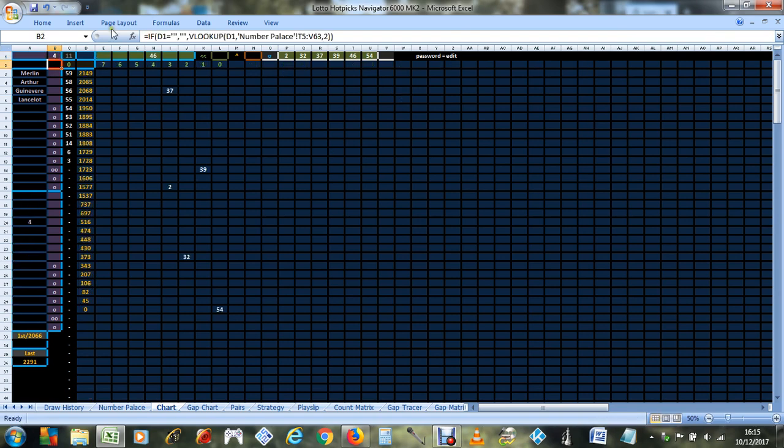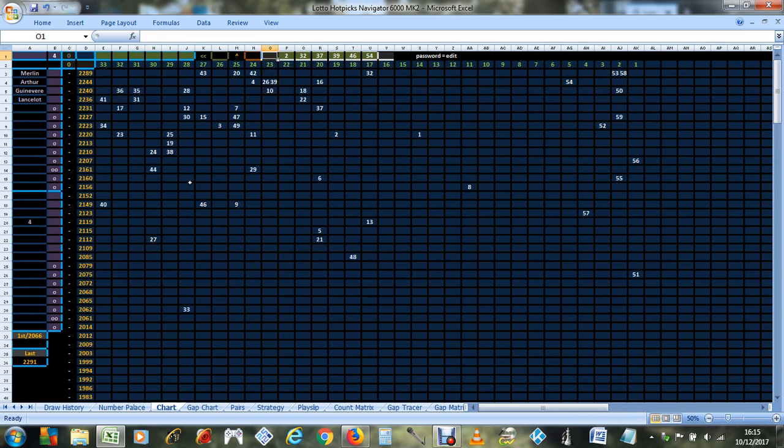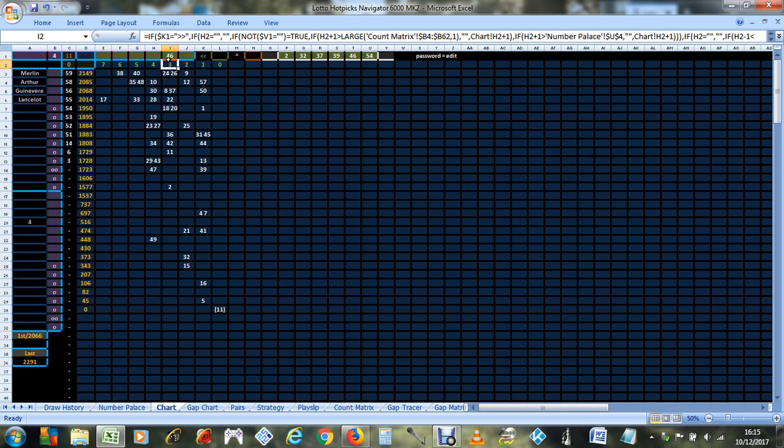And if I look at just set of balls number 4, numbers paired with 46, we can see that 32's on the edge of the chart. And 54 obviously yet to occur. But apart from that, also number 2 near the edge of the chart.